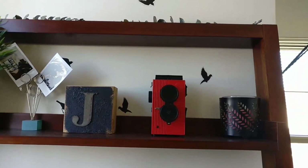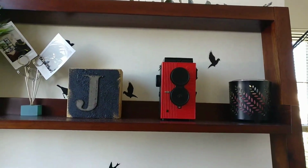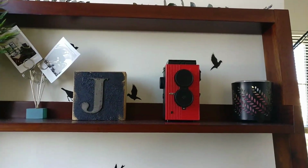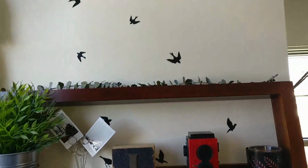This really cool dual lens camera that I have no idea what it's used for, but it was cheap and cute, so I bought it. And then I have some eucalyptus up there as well.